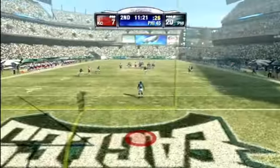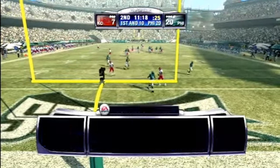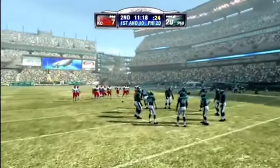Gets his leg into it, and he got a huge punt here. Goes into the end zone for a touchback. The offense was only able to muster a field goal on their last drive. We'll see what they do with this possession.